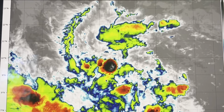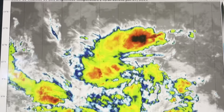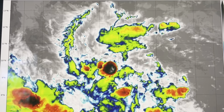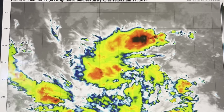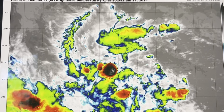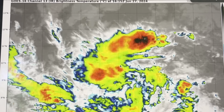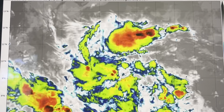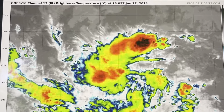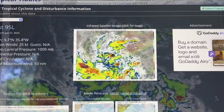So a pretty healthy-looking disturbance that the National Hurricane Center is monitoring for what at this point is pretty likely tropical cyclone development. So it looks like we will most likely have a tropical depression, if not a tropical storm, by the time this weekend is over, and we will likely have our next name on the list, which is Beryl, the B-name storm, from this system as we get into Saturday and more likely Sunday. And we will just continue to monitor the system as we head into next week.